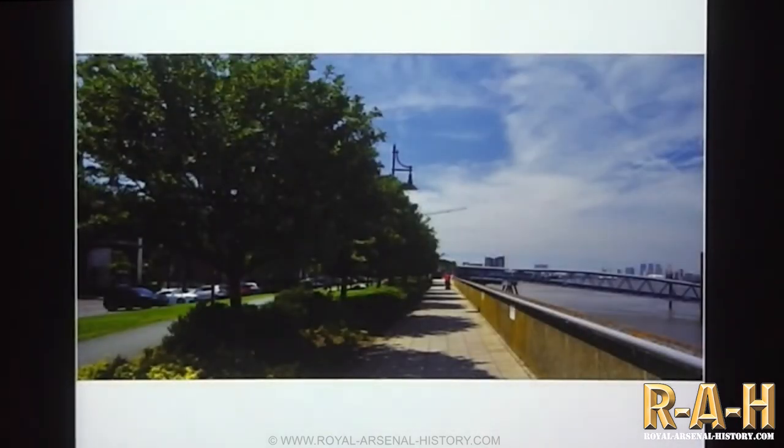That's the same view today. A little bit prettier perhaps, with the Arsenal's new pier. Underneath that pier is the original Watergate area, still got Georgian stone steps on the riverside of the wall.